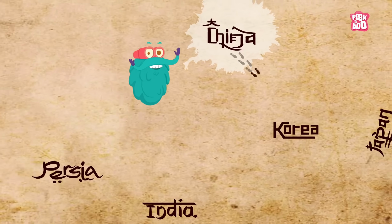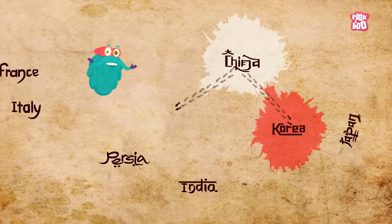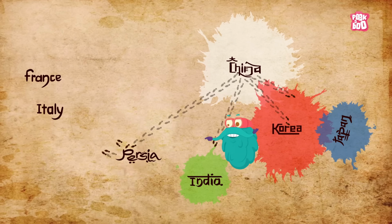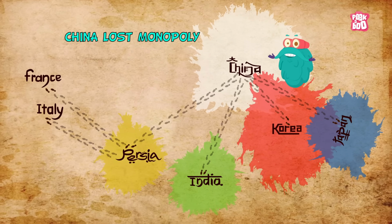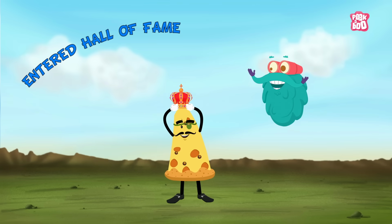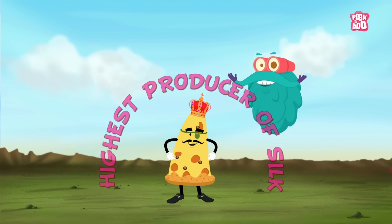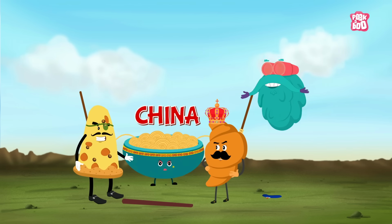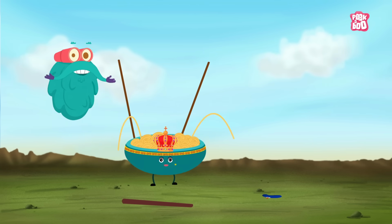By 300 AD, Korea started producing silk, thanks to a few Chinese immigrants settled there. Soon the production of silk spread to Japan, India and Persia too. And very quickly, China lost its monopoly. By the 13th century, Italy had entered the Hall of Fame in silk history. It became the highest producer of silk. Soon France started challenging Italy's dominance over silk. But today, China has regained its #1 status as the king of silk production.